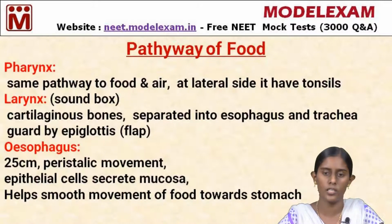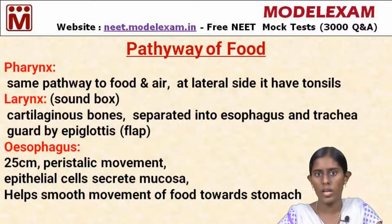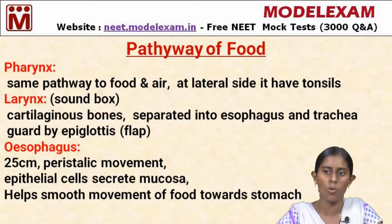All the other times it gives one-sided movement, that is the peristaltic movement, and it is lined by epithelial cells. These epithelial cells secrete mucosa. We already studied the 4 layers: mucosa layer, submucosa layer, muscularis layer and the serosa. So, this mucosa secretes mucal secretion, and it helps the smooth movement. It acts as a lubricant, and fine hair-like structures found here help to trap invading microorganisms. Now the food goes towards the stomach and opens into the stomach.